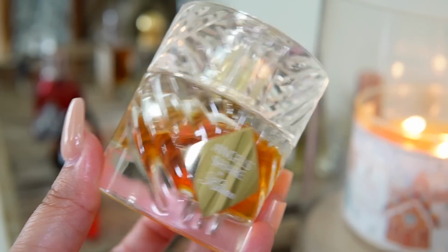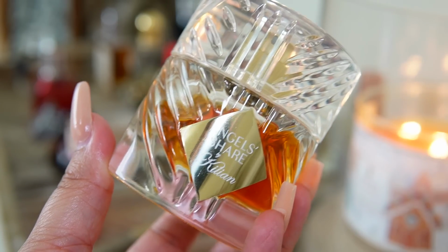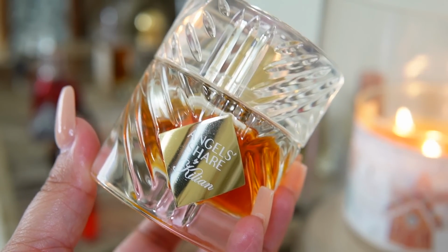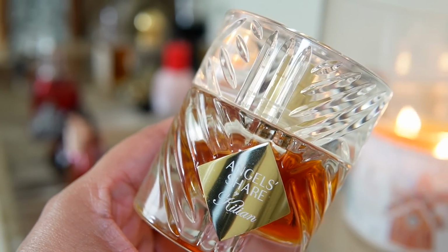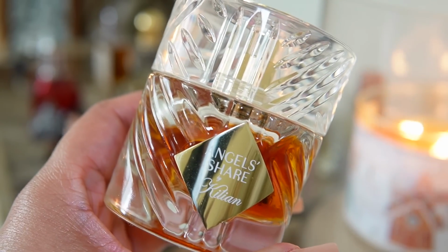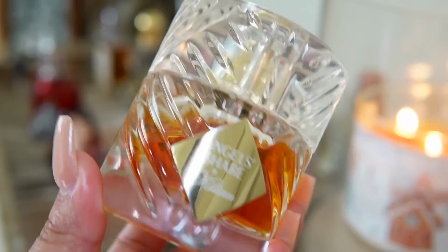Kilian's Angel Share. I actually didn't wear this one this year. It's been really hot and I just felt like it was not going to do well. So I am going to be wearing this one in the month of December most likely, and I am going to be taking it with me for my holiday vacation. So I am going to get some use out of it then.